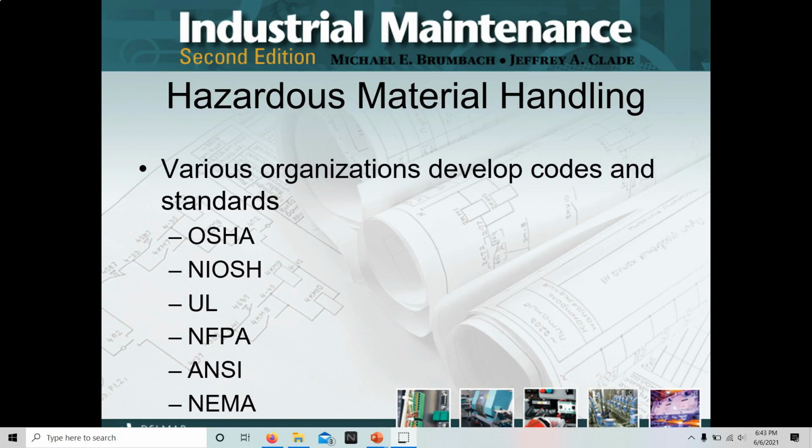We're still in Unit 1, but this is the second section, and we're looking at hazardous material handling. And yes, I mentioned that it's an alphabet soup of all the groups that are involved in our glorious material handling. So we've got OSHA, Occupational Safety and Health Administration. That's under the Department of Labor. We have NIOSH. NIOSH is a non-government agency. It is the National Institute of Occupational Safety and Health.